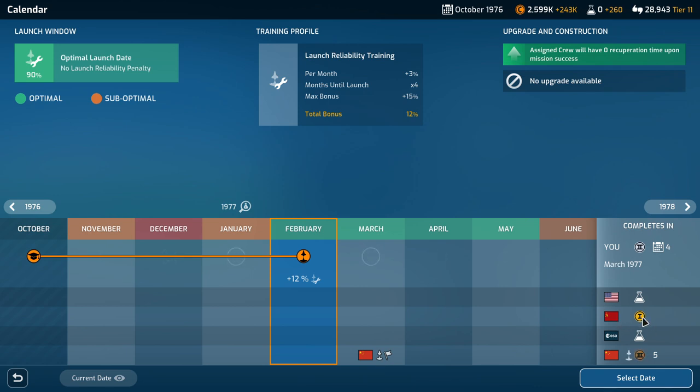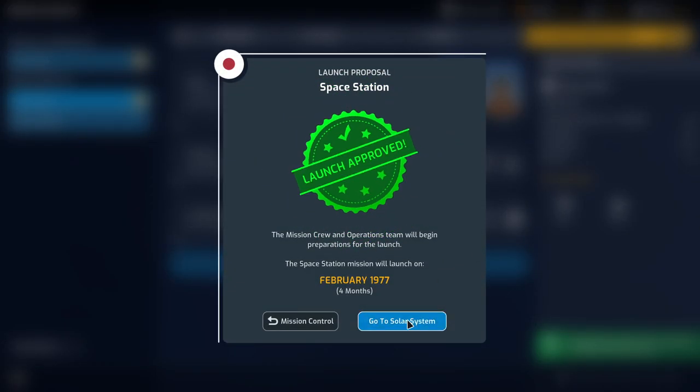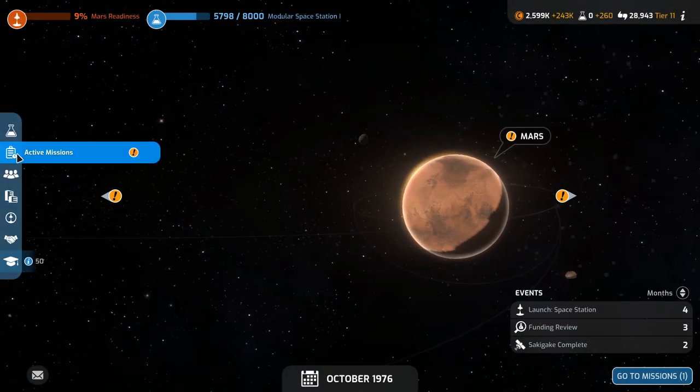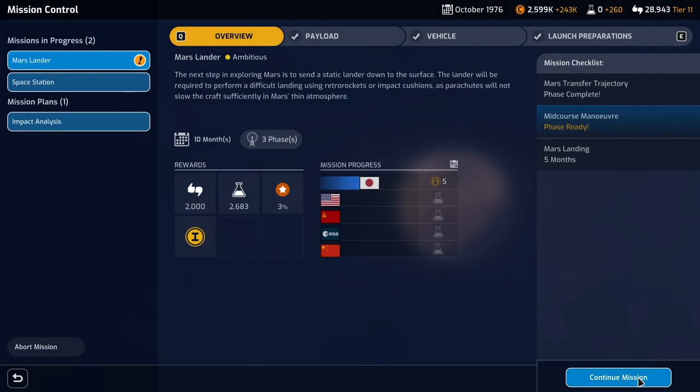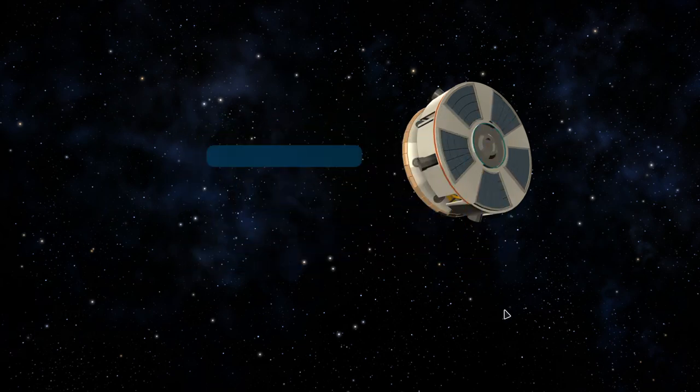Looks like we're going to be maybe second. But we were supposed to beat China. Yeah, so China's doing it in March. Not great, but let's just go with it. All right, so that's our space station mission. Okay, let's go back. Mars lander, yes, continue mission. What are they gonna have us do? Execute trajectory correction. Oh, this is a mid-course adjustment.